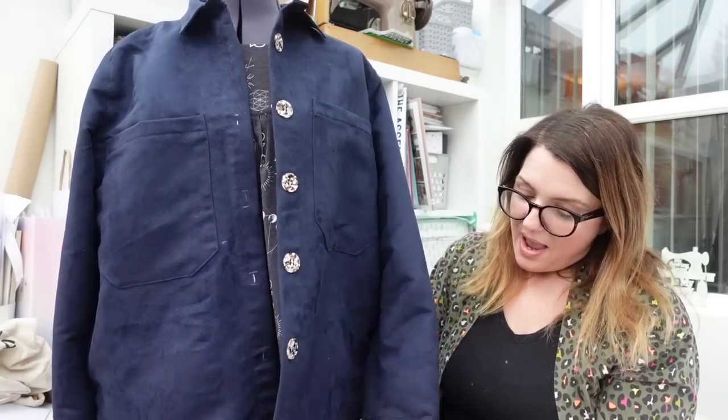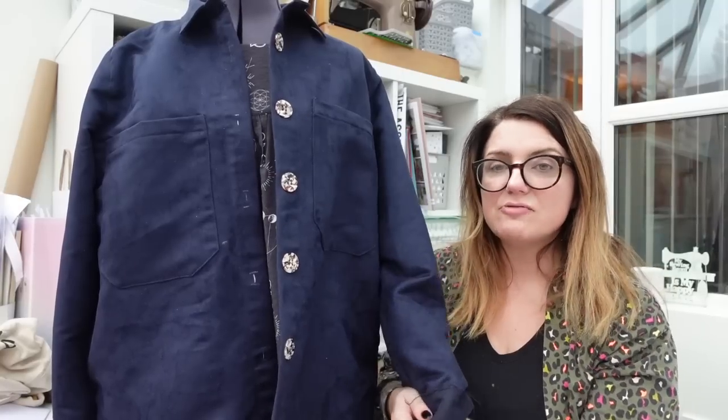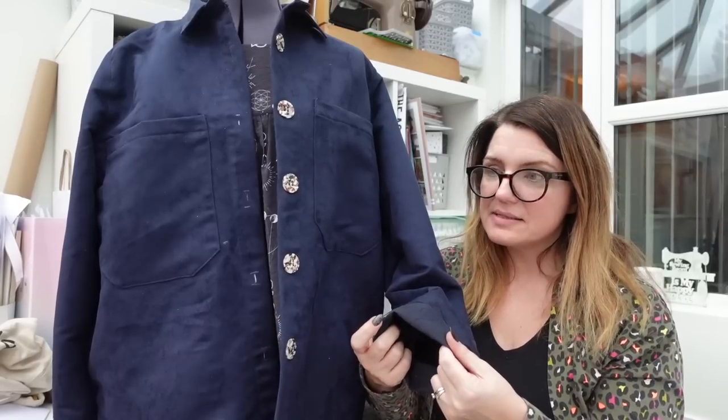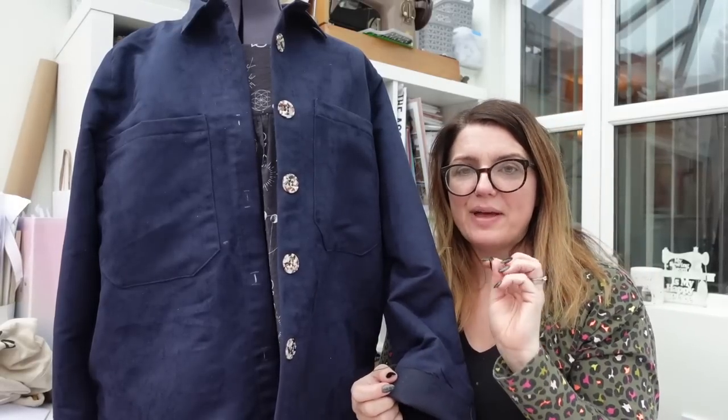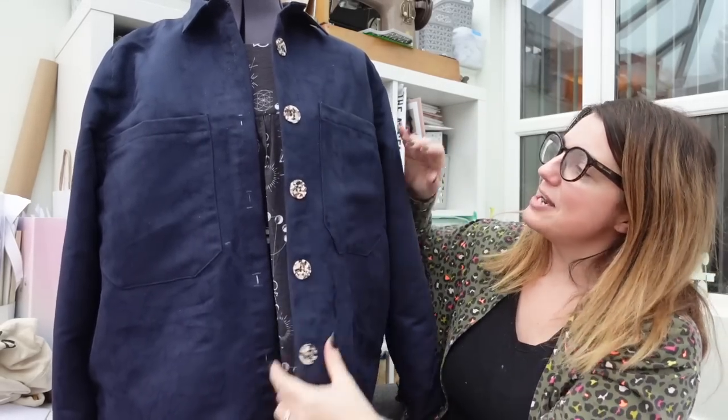So I'm going to create myself a cuff and then join it, and I think that'll make the inside really neat and tidy, because it's basically like a facing for the cuff, and yeah, I just think it'll give it that little bit of Adele-ness that I like in my garments. But yeah, overall I'm really happy with it.